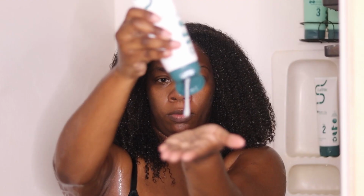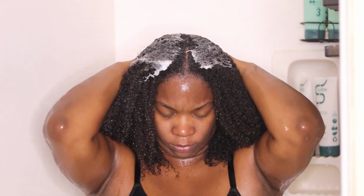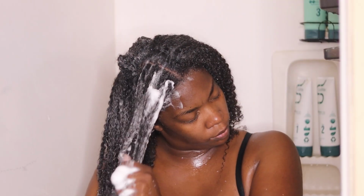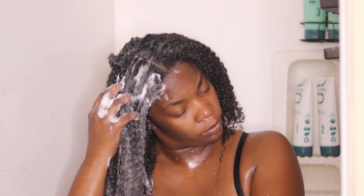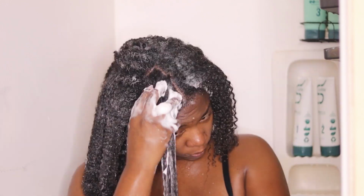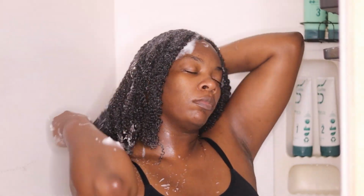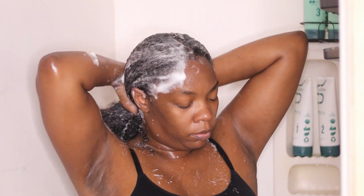I went in with the shampoo. Now the thing that I really love about Curl Mix shampoo is it is very creamy. You can literally finger detangle very easily with this shampoo, and it is very cleansing as well as moisturizing. I always love using the shampoo. I've had two other systems before this one. Same thing. Love the creaminess and the lather that I always get with their shampoo.